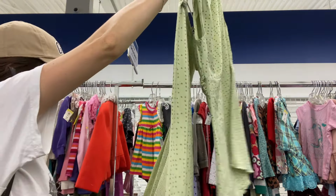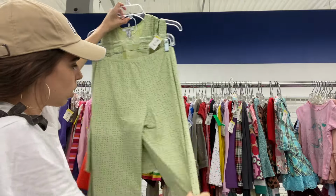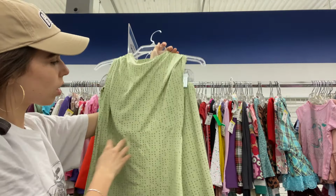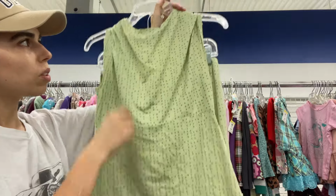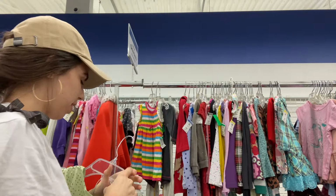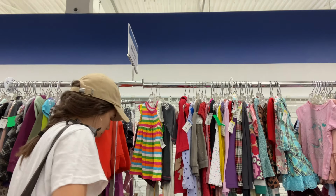I'm obsessed with this. Also, polka dots are in right now. Polka dots, I feel like they're especially trendy right now, but I think they're always gonna be cute. It's just too classic of a pattern to not be, because the colors are a little bit less saturated. Again, I feel like that's an easy way for me to ease into more colors.